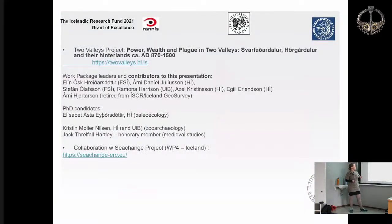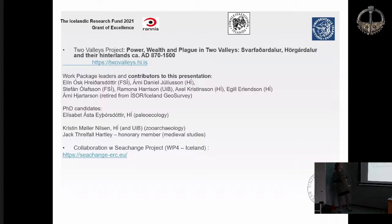We tried several times until in 2021 we actually were awarded this Icelandic Research Foundation Award or Grant of Excellence. Two Valleys Project: Power, Wealth and Plague in Two Valleys, Svarfaðardalur, Hörgárdalur and the Hinterlands, circa 870 till 1500. And yes, we packed in everything we possibly could. And yes, it was COVID.